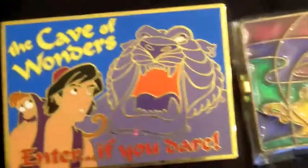It's like limited edition. Once it's gone, it's gone. You can't buy it again on Disney property for the price that they were selling it for. You have to try to find it on eBay, find somebody who's trading it, and get it like that.